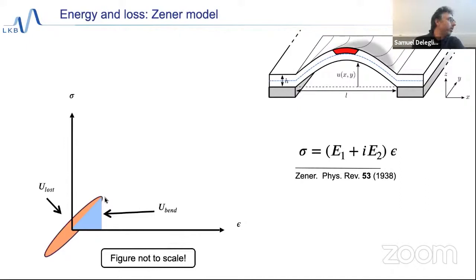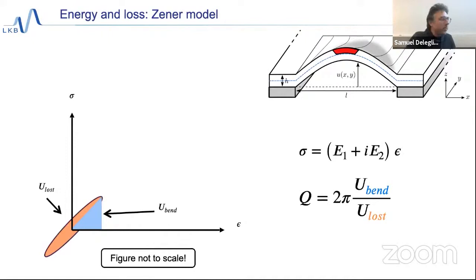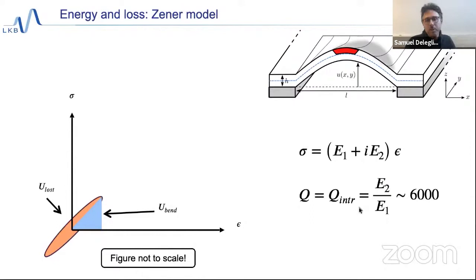And the work that is lost at every oscillation period is then given by the area of this ellipse here. So the quality factor is simply given, in the absence of pre-stress, by the ratio between this blue triangle and this ellipse. And this quantity only depends in this case on the real and imaginary part of Young's modulus. This is by definition called the intrinsic quality factor of the material, which is on the order of 6,000 only for silicon nitride.